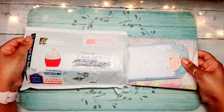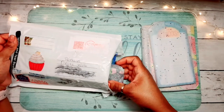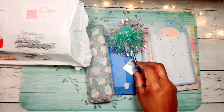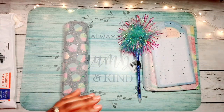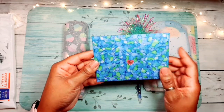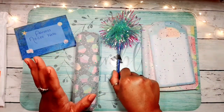Okay, oh my gosh. Oh, and look, she has the cutest wrapping paper. Oh my goodness. Oh, guys. I'm going to show you this little note. Look at that. Isn't that the most adorable thing you've ever seen? I'm going to be like Jessica one day. One day I'm going to be like the queen of sparkle.